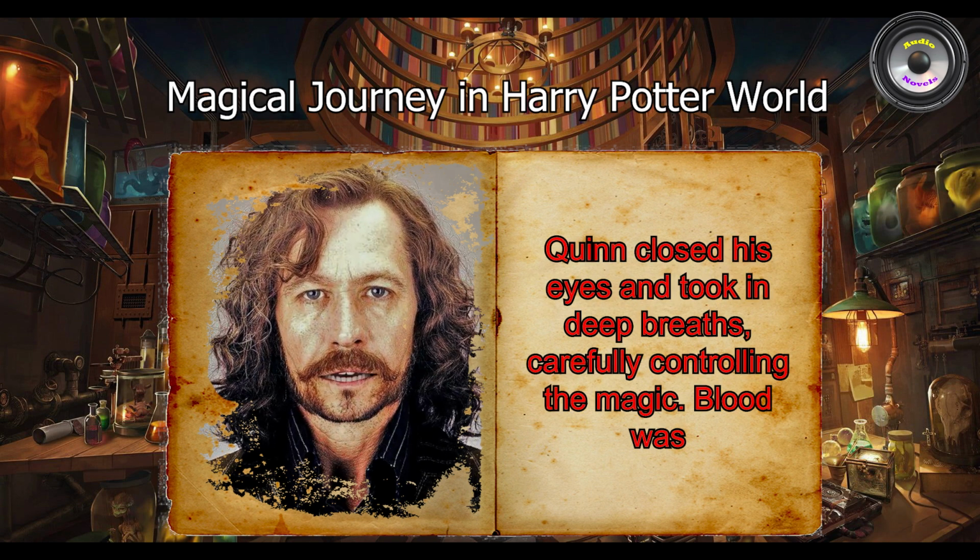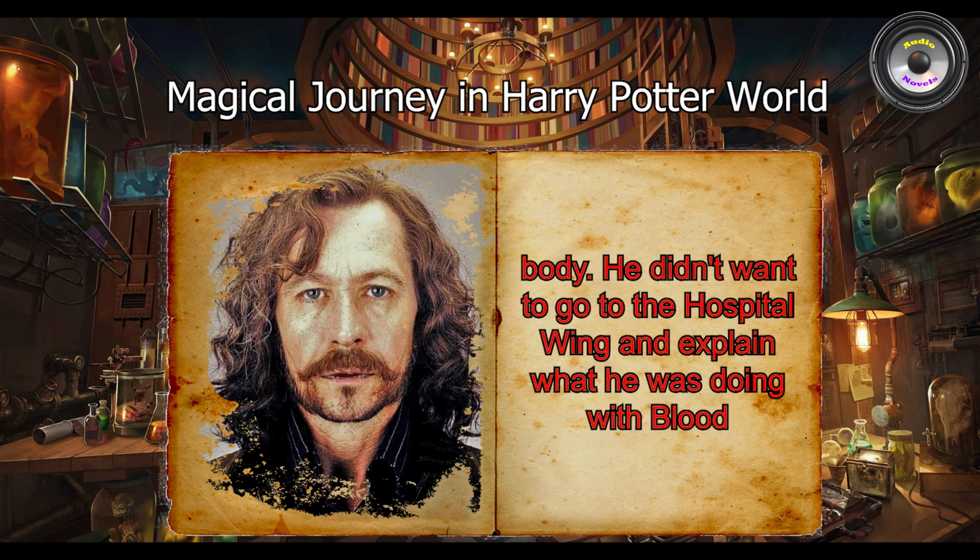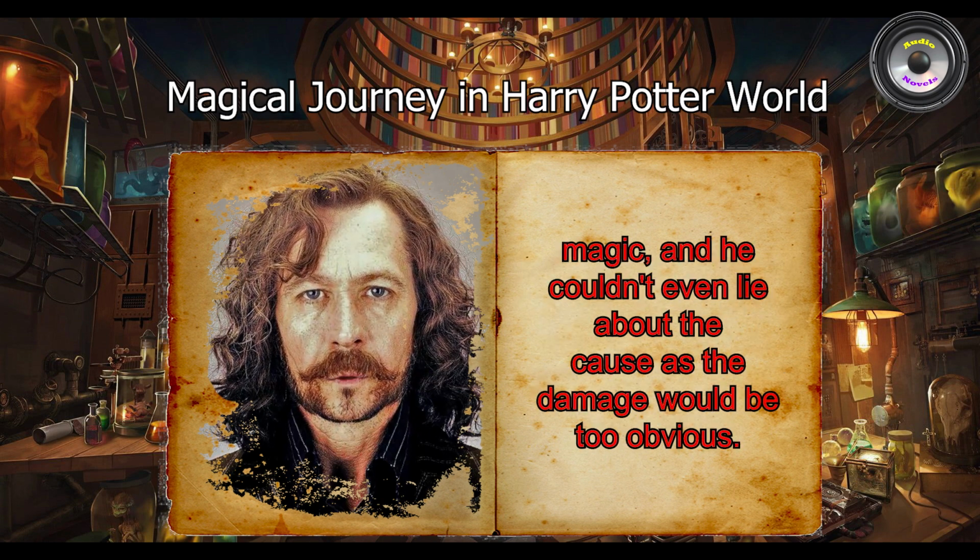Quinn closed his eyes and took in deep breaths, carefully controlling the magic. Blood was an integral part of a human's body, and any mistake would cause extensive damage to Quinn's body. He didn't want to go to the hospital wing and explain what he was doing with blood magic, and he couldn't even lie about the cause as the damage would be too obvious.